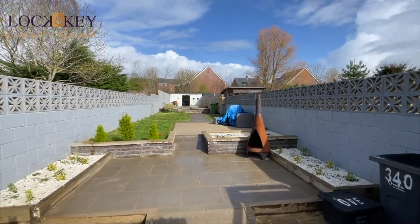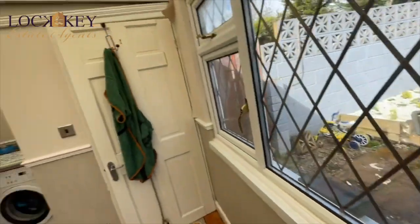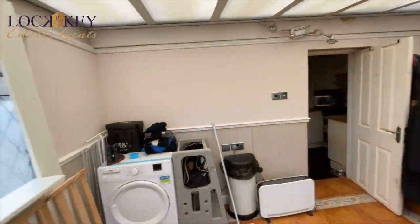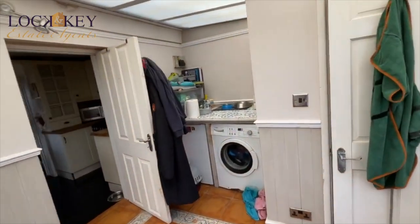Look what's out there. It's big enough to do this footprint here, and I think then this is just wasted space. It's a nice conservatory, and you don't have to touch it if you're happy with it. You've got plumbing for a washing machine here.